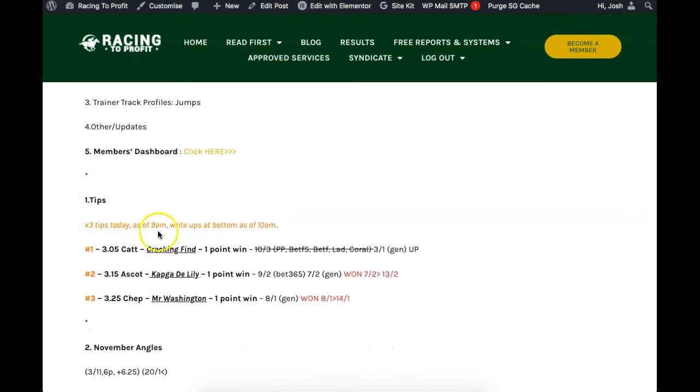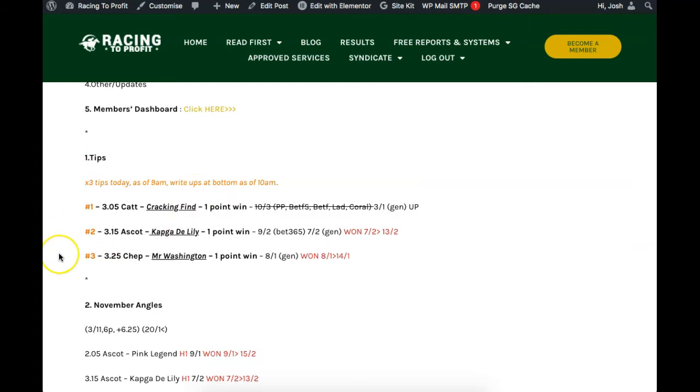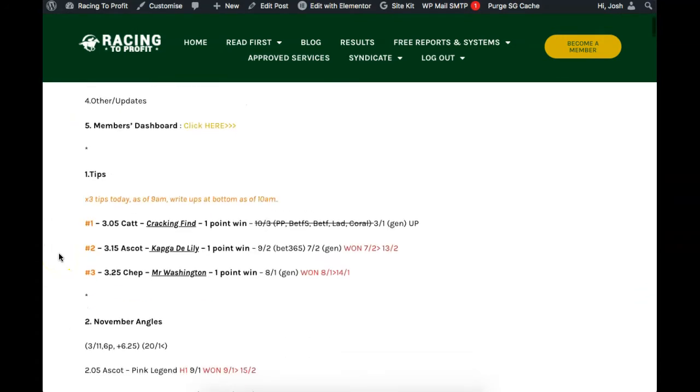The tips go up at 9 a.m. every day. Either the tips go up at 9 a.m. or a note saying no tips today for whatever reason. Like I said, I specialise and focus in jumps races over 2 miles 7 and further, mainly chases, but the odd hurdle race and others as well. Mainly class 3 and above, and the odd class 4. So these went up at 9 a.m. on Friday, the 19th of November.